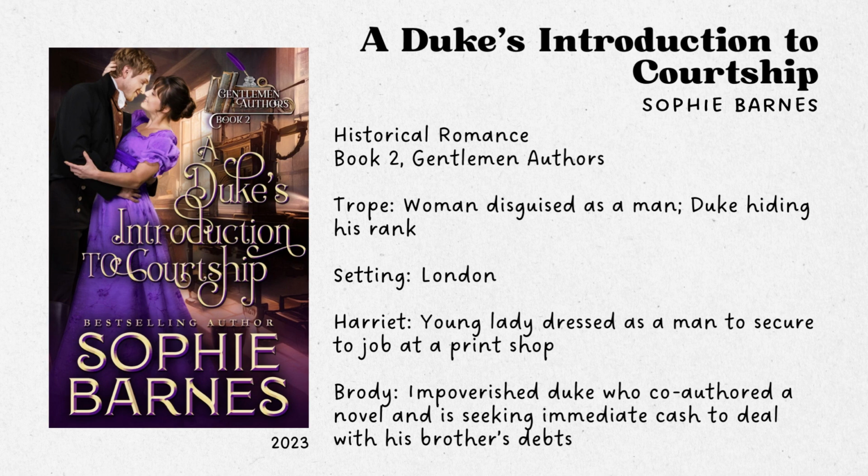Brody is an impoverished duke who has secretly written a romance novel with two of his friends, but is strapped for immediate cash when a debt collector comes calling for his younger brother's debts. While out for a walk, he happens across a job opening at a print shop and thinks that he'll be able to collect a small bit of money while also sneaking in his own manuscript for consideration. While there, he runs into a young man who works as a compositor in the print shop and doesn't know why he's drawn to the lad.